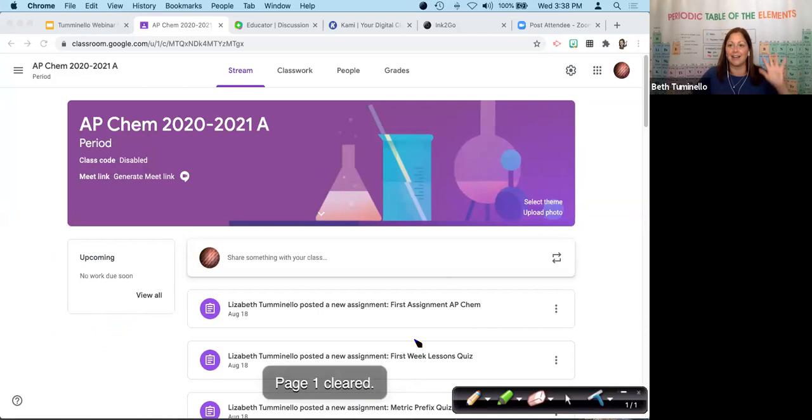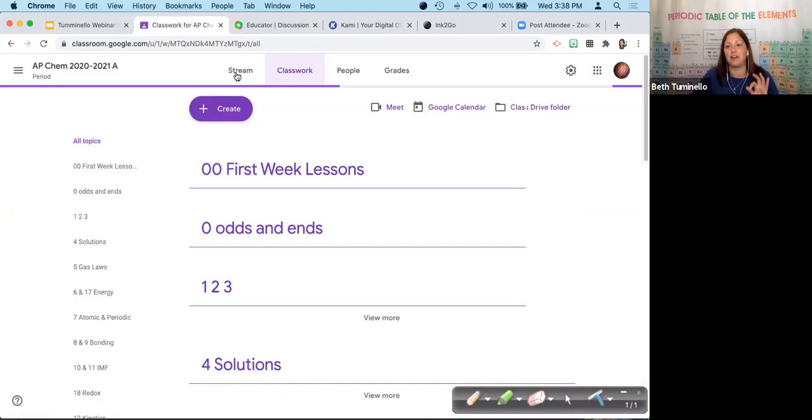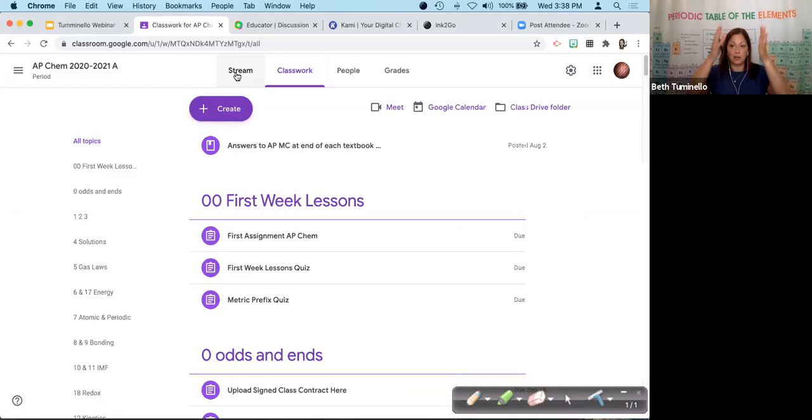I post everything in classwork because whatever you post in classwork lives in both the classwork section and the stream section. If you only post in the stream, it stays only in the stream. But if you post in classwork, it shows up in both places.